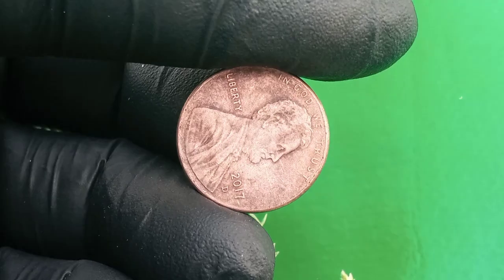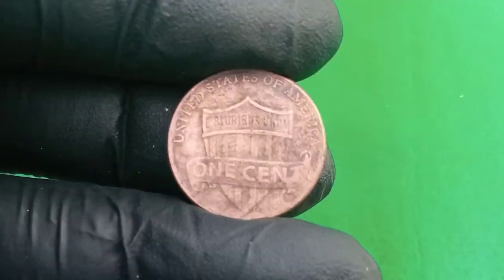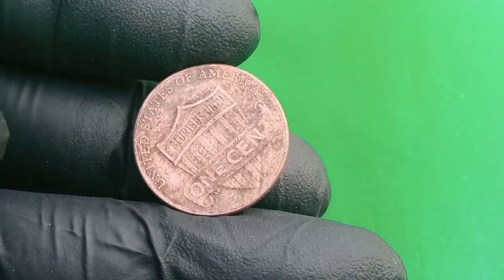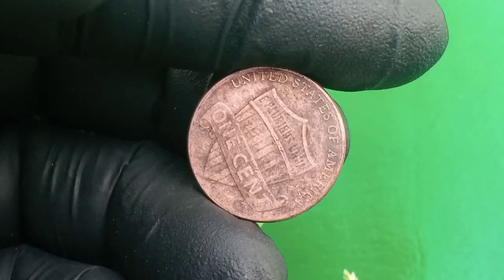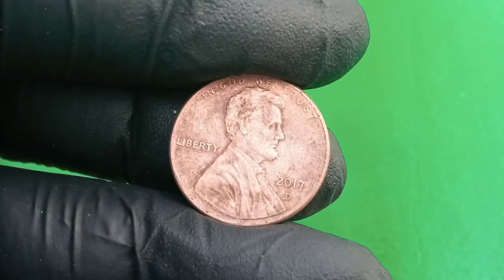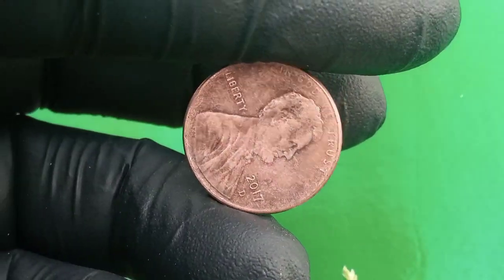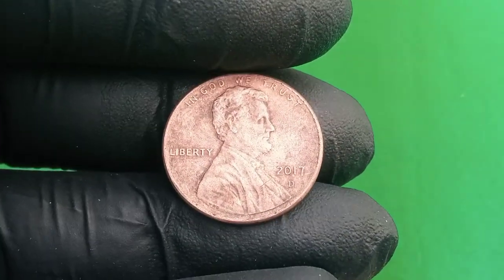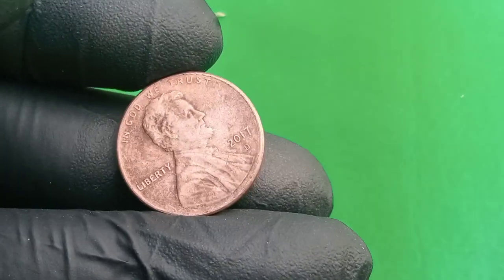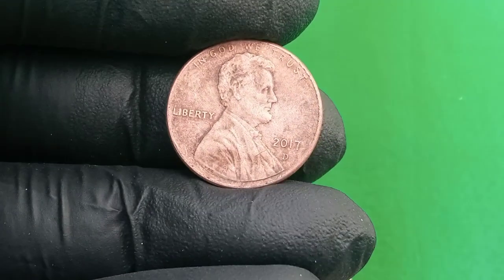So how did a coin worth just 1 cent end up with such a massive price tag? Let's dive into the fascinating history behind this unique coin and uncover its secret value. The 2017 penny was part of a series of regular issue coins minted by the US Mint. The D mint mark indicates that it was produced at the Denver Mint, one of the key facilities where US coins are manufactured. But what makes this penny different from the millions of others produced that year?